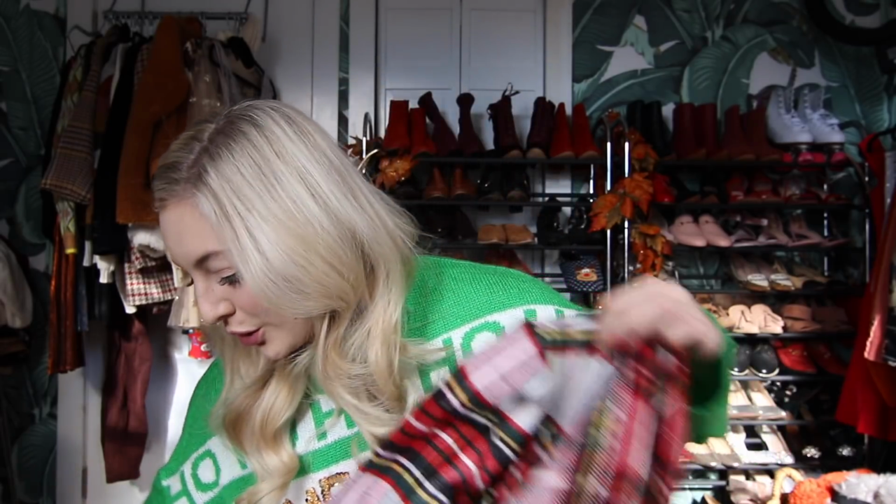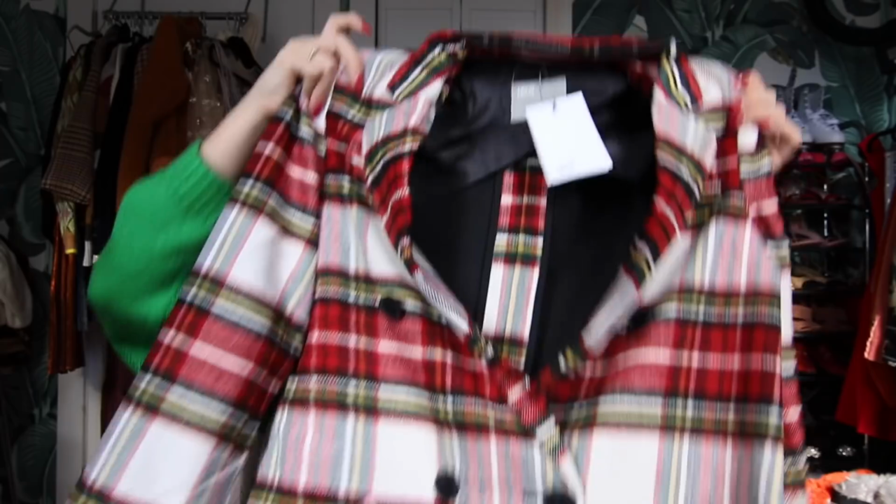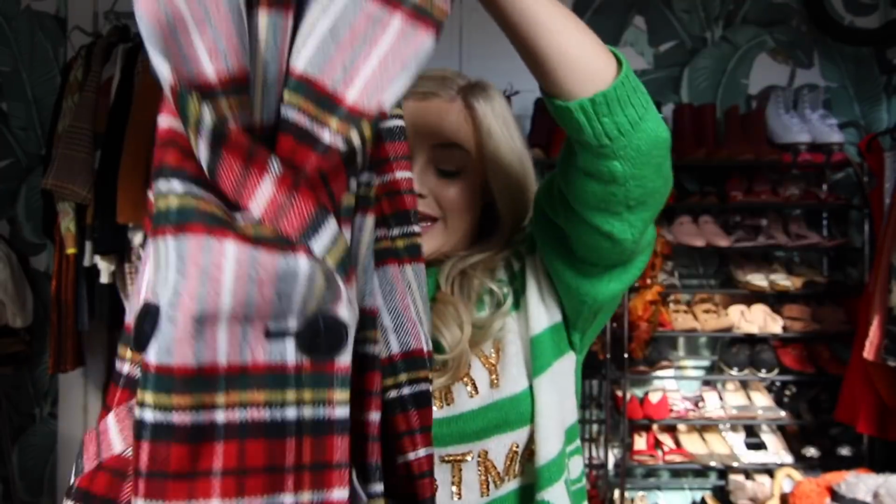with this really cute coat. I am such a sucker for plaid, especially this time of year right before the holidays. I just think that it is so festive and cute. Plus I'm half Scottish, maybe that's part of it. But I just fell in love with this gorgeous coat. It is a long wool coat. And again, I just love the plaid. This is like one of my favorite plaids when it's like white with red, green, and yellow. I just find it so classic and gorgeous. So I cannot wait to wear that one.